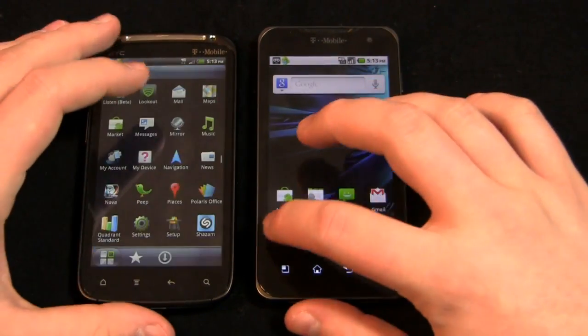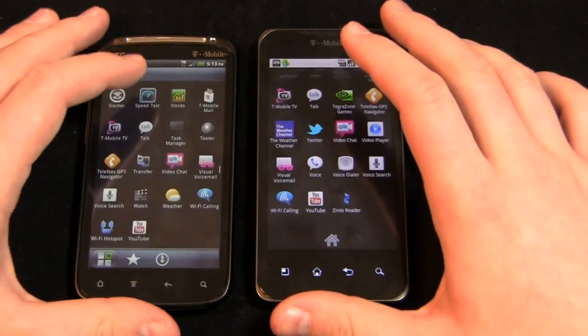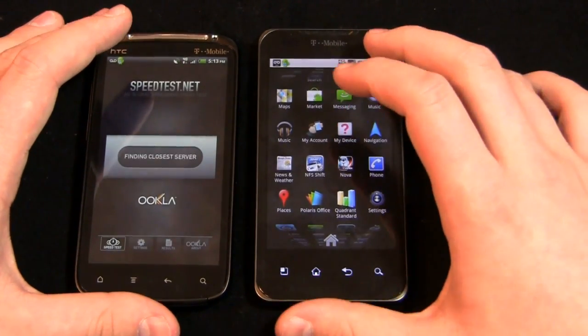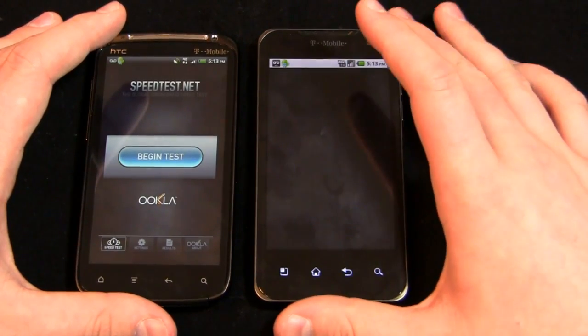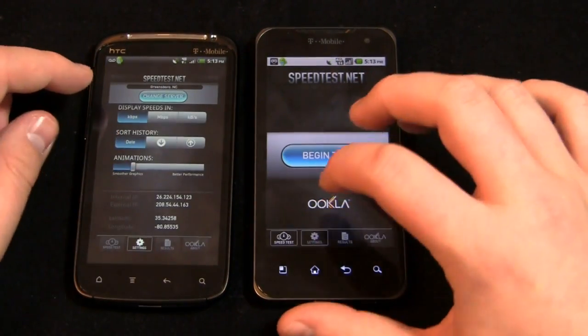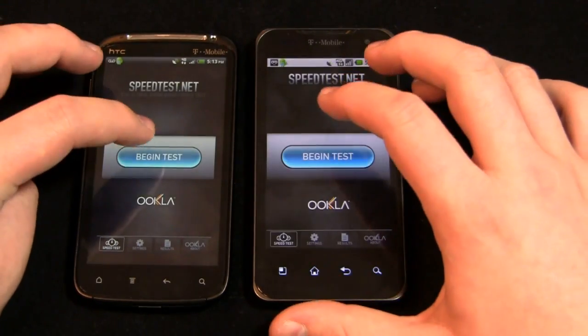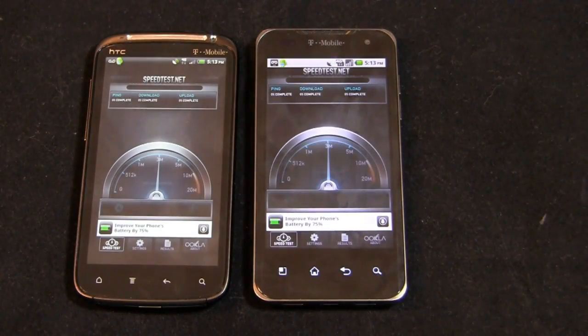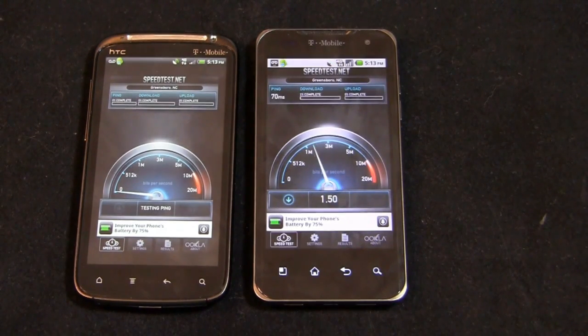Speaking of speed tests, let's take a look at some of the network speeds, because these are both running T-Mobile and they're both running HSPA+. So let's see which one takes the cake in that department. So we'll wait for these to load up to make sure they're on the same server for fairness. They are. We'll begin the test and see which one wins this. So the differences, covered that. The comparison of both cameras, covered that.